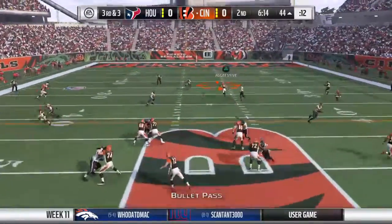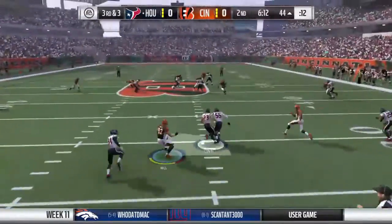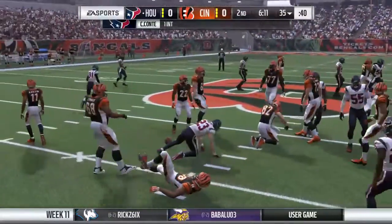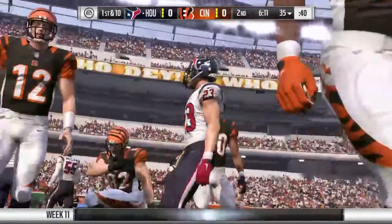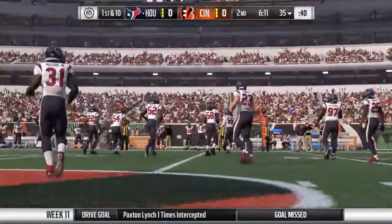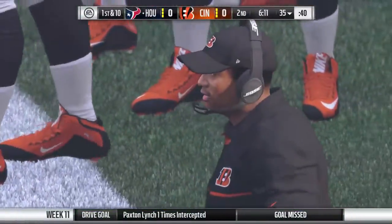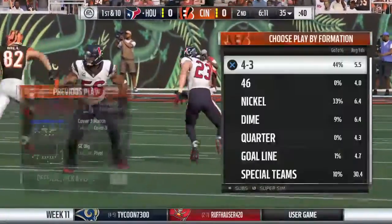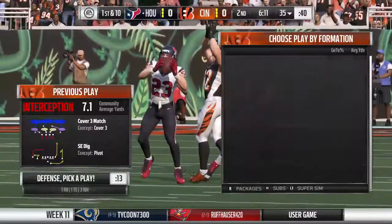Lynch now throwing on third. Into double coverage, and it's intercepted. Picked off by Chris Conte. And the return here is stopped at the 35-yard line. So that's back-to-back drives where they've thrown an interception. Ordinarily, we look at the offense and say, what's going on with your scheme? Maybe we should look at the defense and just give them a whole lot of credit. They've got them frustrated right now.